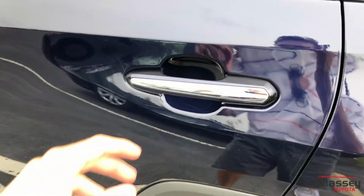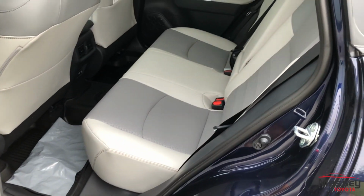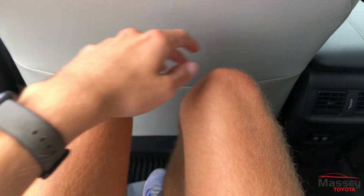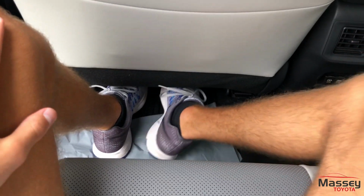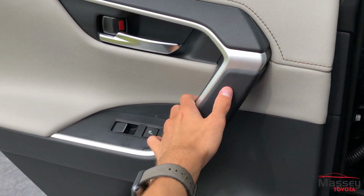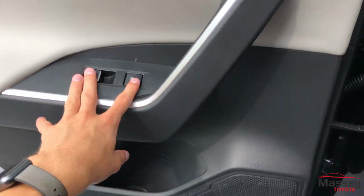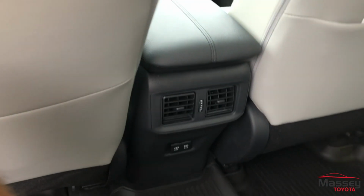Coming back here, that same two-tone Softex does follow through. With the front seat slid a little bit farther back for my 5'9" frame, I still do have plenty of room with plenty of footroom. Door panel materials follow through with your padded stitched leather. You also do have your power window, heated seat, and door storage.